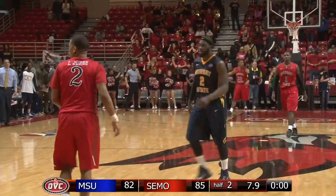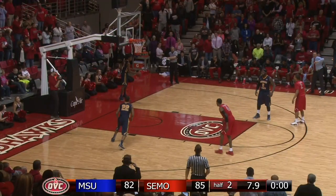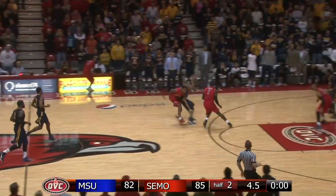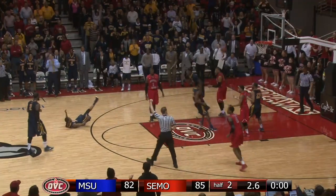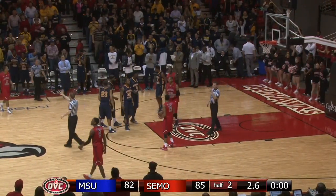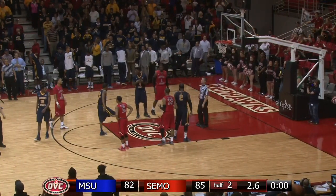It is Moss, the trigger man. 7.9 seconds left. He finds Sapp. Sapp will bring it up. Goes for 3 to send it to overtime. He missed it, but they fouled him with 2 seconds to go. Sapp has a chance to make 3 and go to overtime.